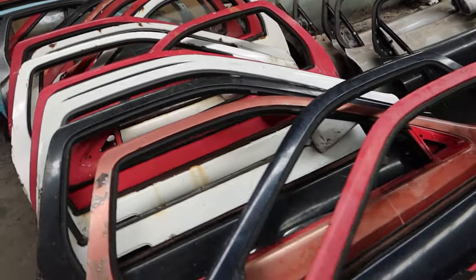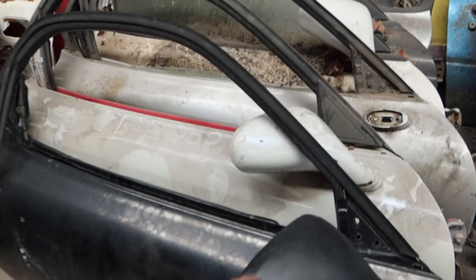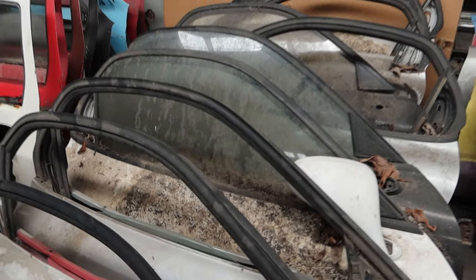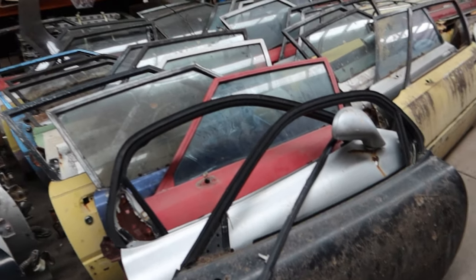Parts on parts on parts. FD doors, side mirrors, the lot, you name it. It's all here.